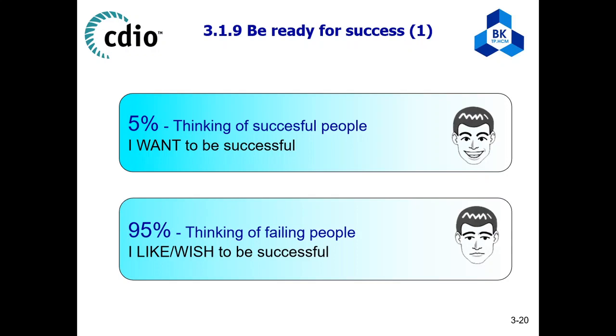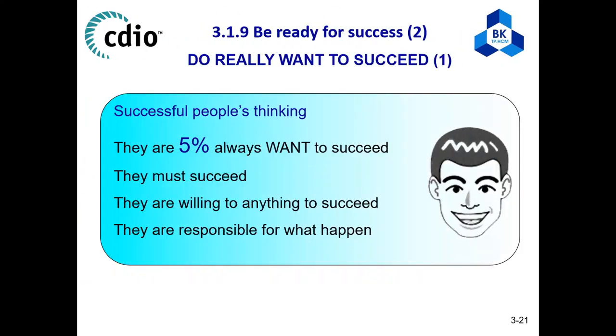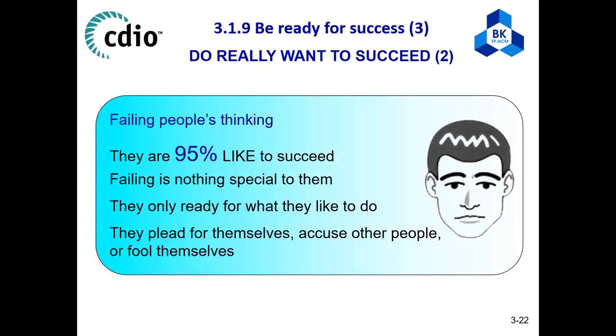Now, attitude is very important for the success of anyone. So if you think you want to be successful, okay, that would be a very good motivation. And other people, failing people, they normally just think, I like or I wish to be successful. So like or wish, it means that if it doesn't happen, it's okay. Okay? But if you want to be successful, then you will do everything. Okay? You do everything to make it happen. You are fully responsible for what happened. Okay? Other people, failing people, okay, failing is not special. They are only ready to do what they like to do, and they accuse other people. They blame themselves, or just fool themselves about what happened.